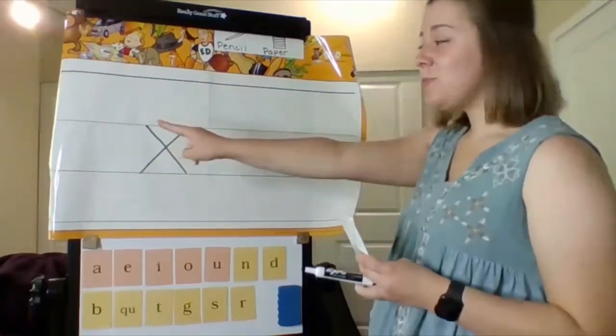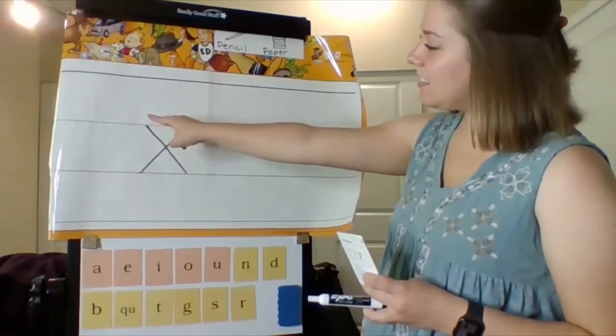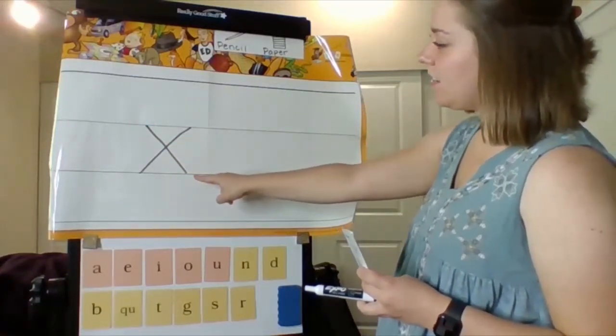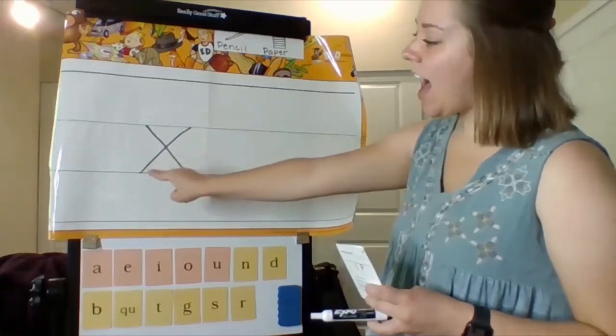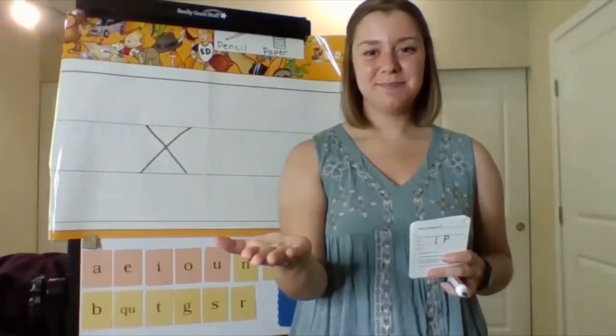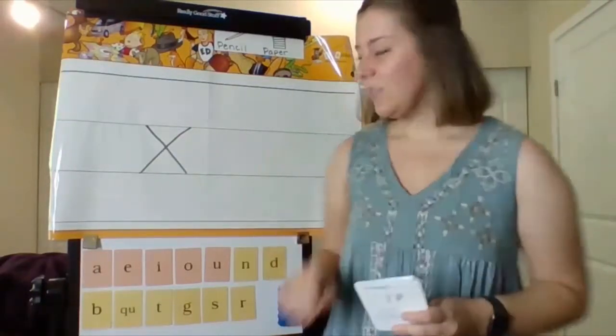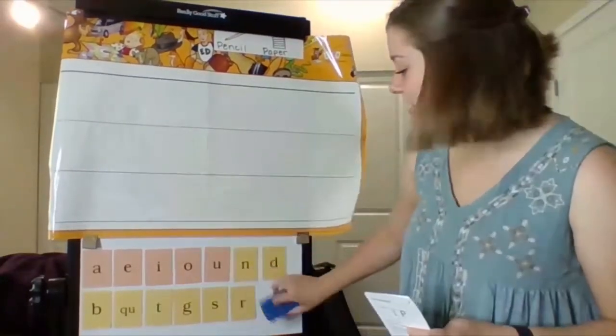Okay, take your super straight arms and let's skywrite it. Point to the plane line, slide to the grass line. Point to the plane line and leave a space. Slide back to the grass line. X, fox, X. Okay, my friends, awesome job. We have one more letter to do.